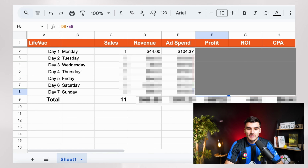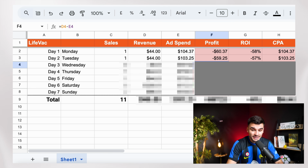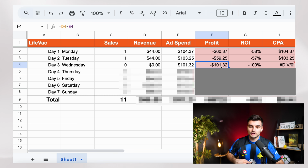All right, so let's do a quick recap of how the week went. Day one: a sale, $104 spent, minus 60%. That's absolutely okay because it's day one and we actually already got a sale, which is great. Day 2, basically the same thing. Day 3, 0 sales, only ad spend, so it's a minus $100 loss. Until here, all good, all normal. I expected it. I'm not expecting to make 5 sales or 10 sales right away. It takes time to crack a product.